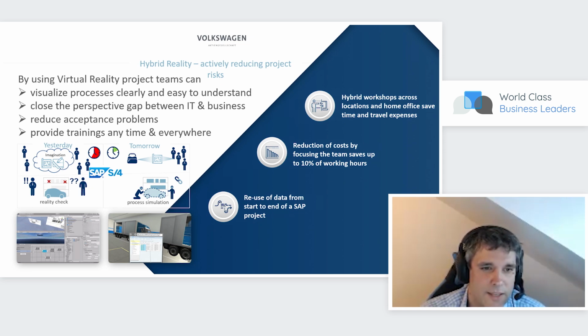So we get from yesterday to tomorrow by using VR for our SAP implementation workshops. And the best of it is that it saves a lot of working hours, up to 10%. And it also prevents change requests at the end. So if people have a very clear understanding about the process and the IT solution right from the beginning, then you are definitely reducing the number of change requests afterwards.